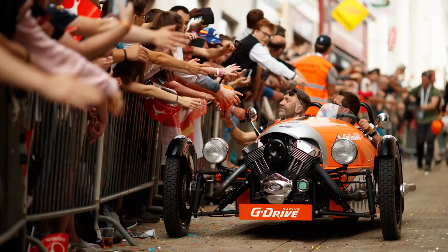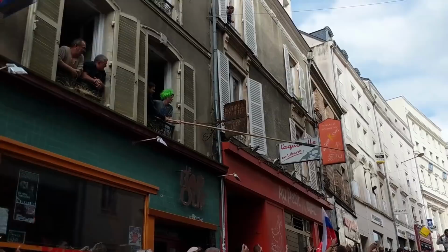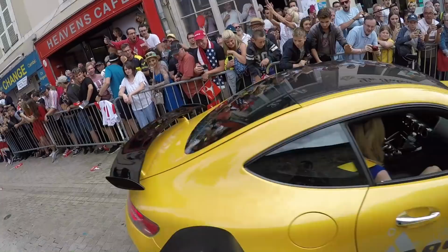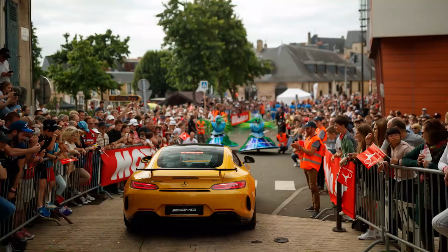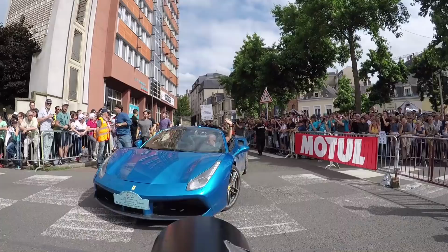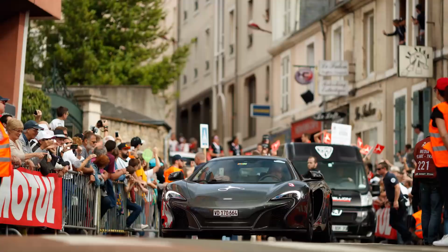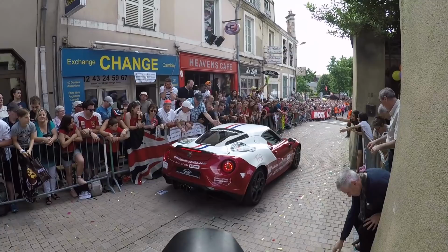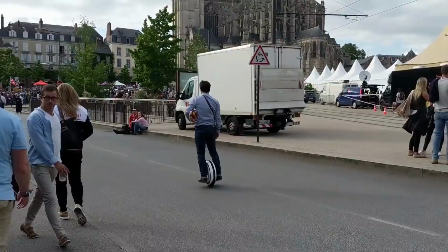This parade is absolutely insane. Everyone's just trying to get free stuff. It's crazy. This guy has a fishing pole out, he's trying to get some free stuff here. Dude is seriously carrying baguettes.